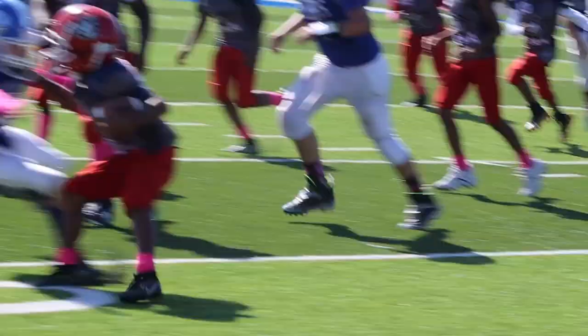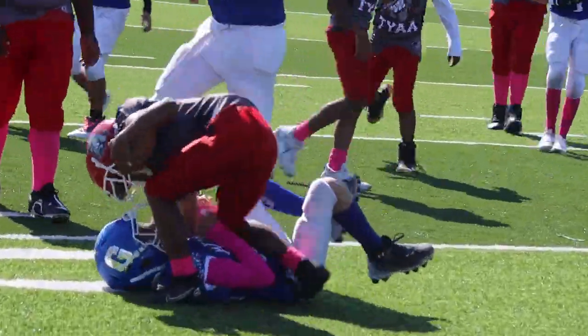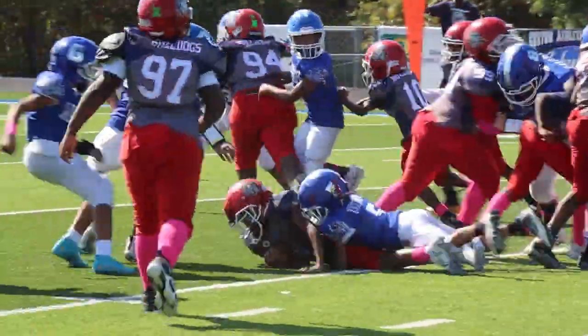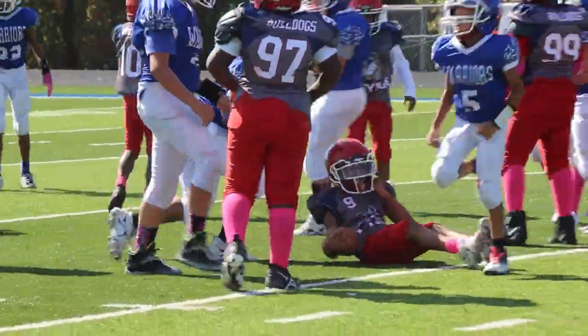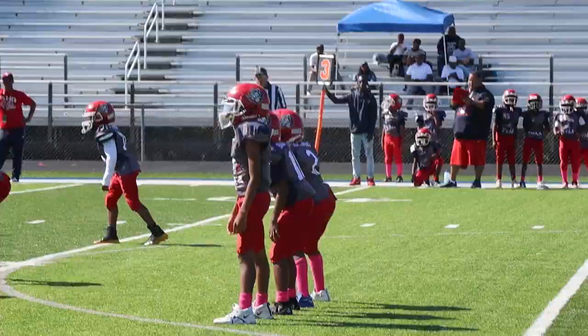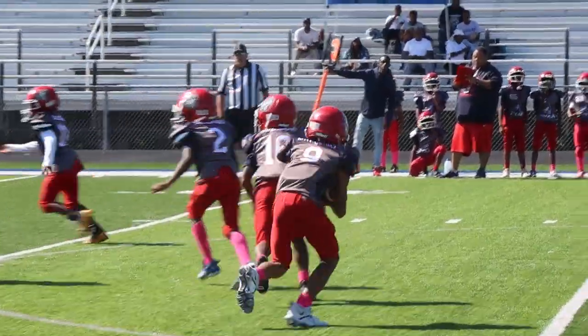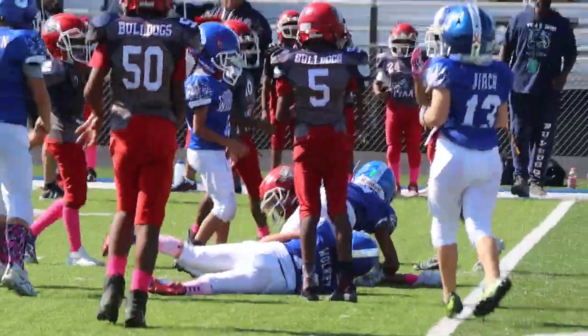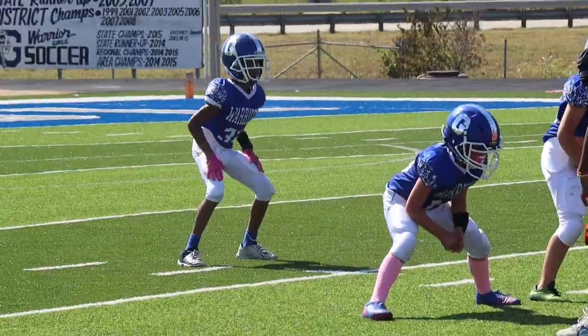Bulldogs have it. Jackson Bucket in for score. Right away there in the backfield and a hit. And quarterback keeper tackled immediately. And quarterback has it looking to get around the right side. Warriors defense is in pursuit. Get down! Get out!